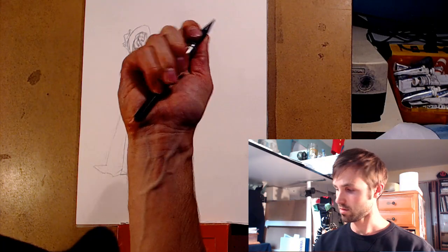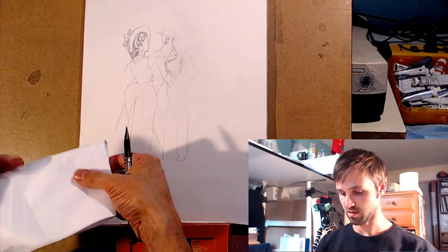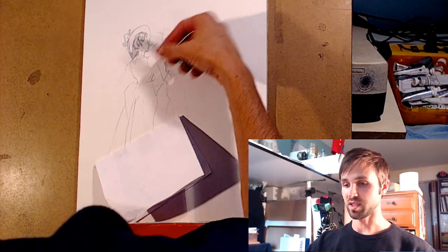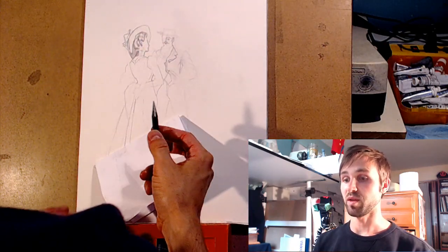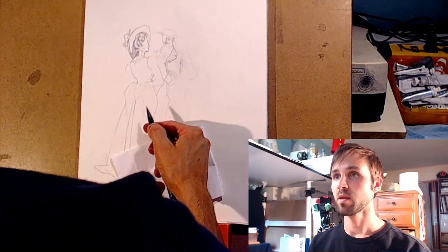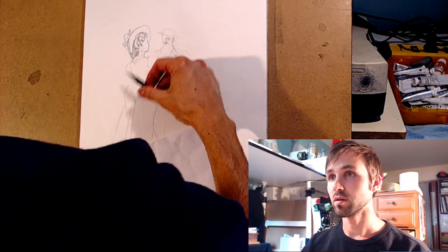Noticing the difference of the hat. Not really a big deal, but round it up a bit. So I am smearing this other guy a little bit with my hand, which is, I started in a good place by shading up here because I'm right-handed and I won't be smearing up there when it's finished. Now that it's pretty much finished.